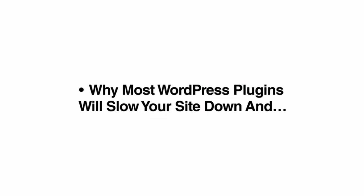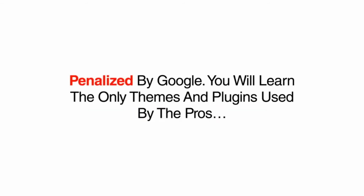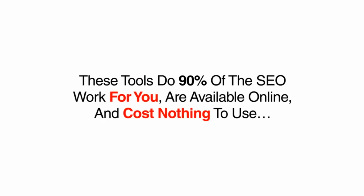Why most WordPress plugins will slow your site down and hurt your Google rank, and which plugins you must absolutely avoid or risk getting penalized by Google. You will learn the only themes and plugins used by the pros. A handful of free plugins is all you need to keep your site running fast and ranking high in local and regular Google search. The free tools used by professional SEO firms. These tools do 90% of the SEO work for you, are available online, and cost nothing to use.